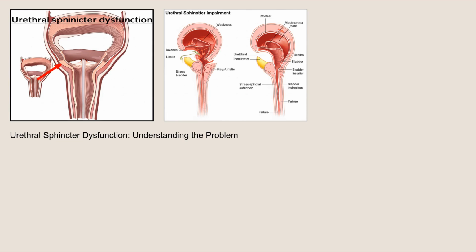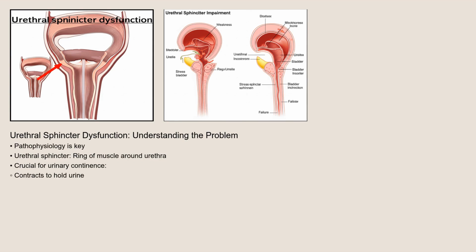To understand the problem, we need to look at the pathophysiology. The urethral sphincter, a ring of muscle surrounding the urethra, plays a crucial role in urinary continence. Normally, it contracts to keep urine in the bladder and relaxes to allow urination. In urethral sphincter dysfunction, this control is impaired. The sphincter may be too weak to prevent leakage, or it may fail to relax properly, leading to difficulty urinating. This disruption can result in various bladder control issues.